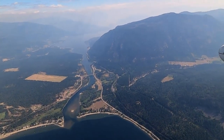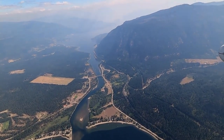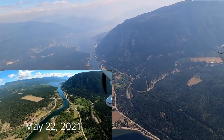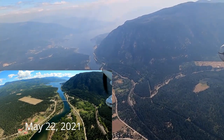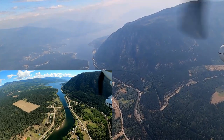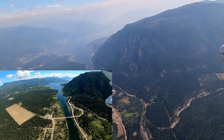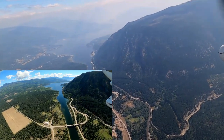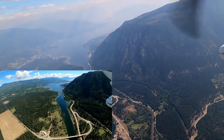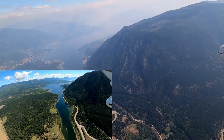Just coming up on the western shore of Shuswap Lake. And it looks like the visibility is dropping down up ahead, down to maybe 10 miles. Now I am still in the smoke. I did not climb up above the smoke layer. But it's definitely looking murkier off towards the east end of Shuswap Lake.